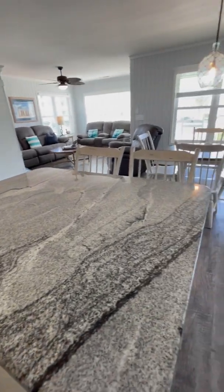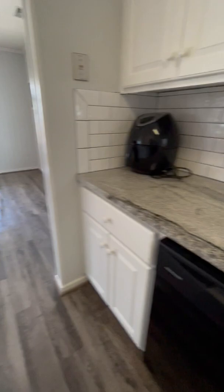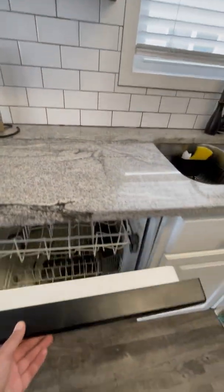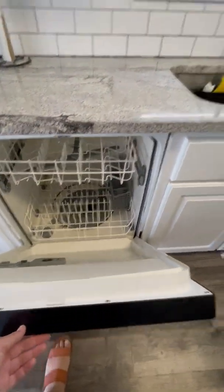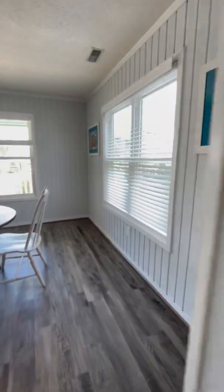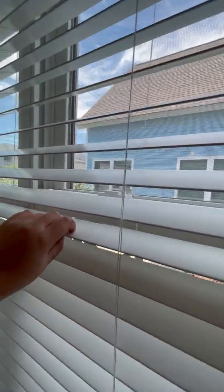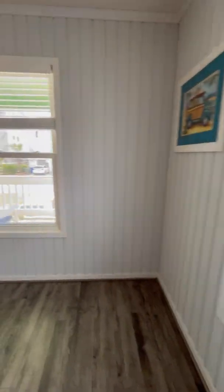And you have that little sitting area. And you have that area as well. And then the dishwasher. These blinds are pretty nice. They're like your thick wooden blinds.